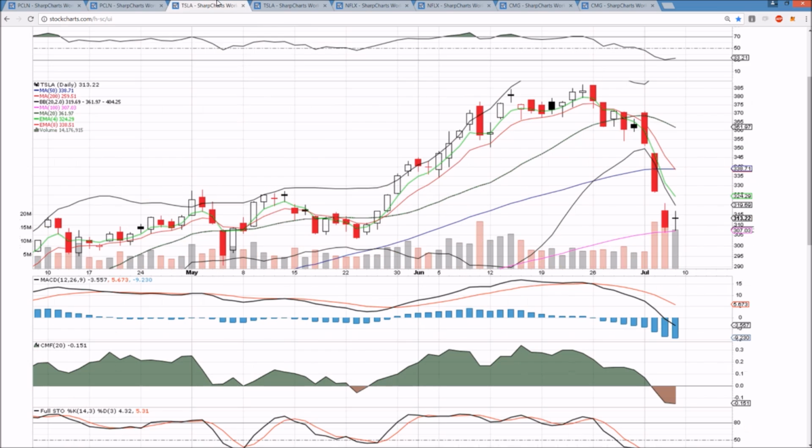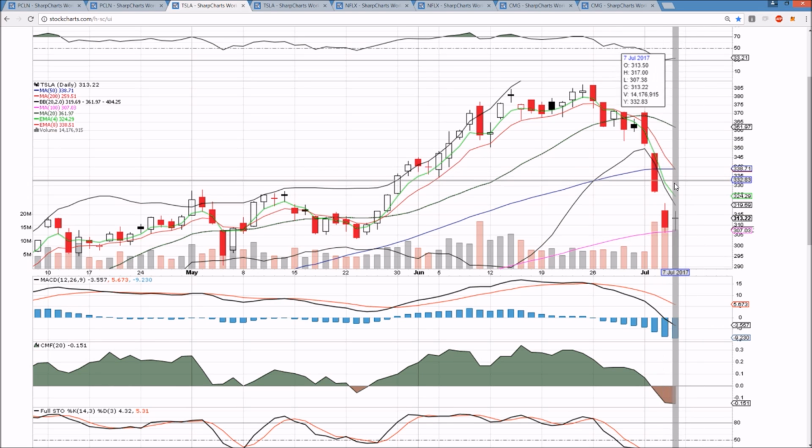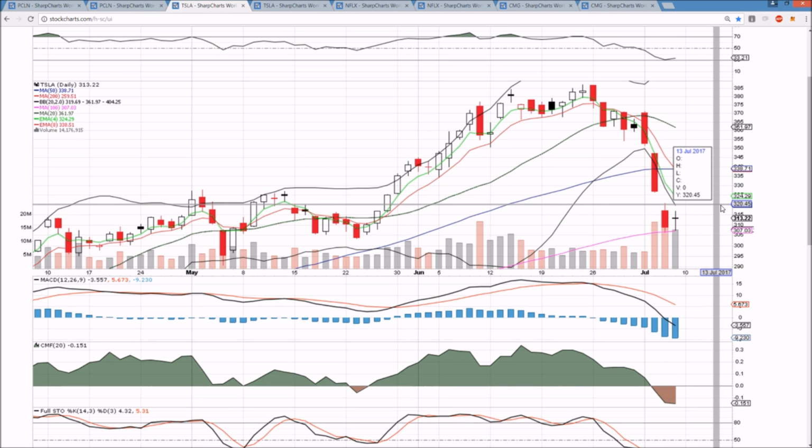Tesla, oversold bounce is coming. We have a bullish reversal doji and an inside bar, both on the daily time frame. Both are going to be really nice signals. We've been bouncing off the 100-day moving average support for the past 2 days. The lower Bollinger Band resistance is dropping down. That's a very key level on Monday.